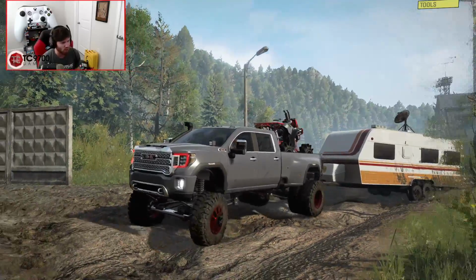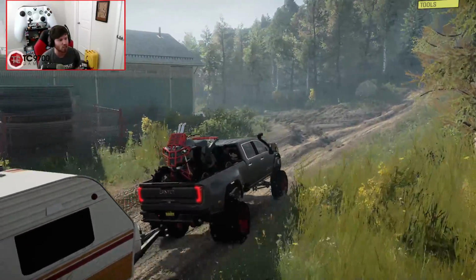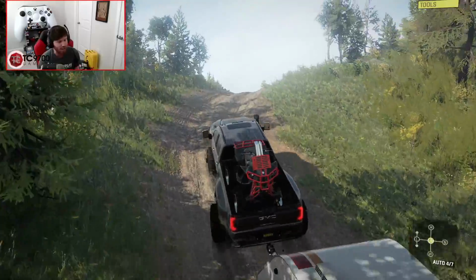I think I'm gonna head this way, though, because I feel like once we get up into the mountains, there should be some good places for us to set up camp. Now, if you guys know of any good areas to camp in SnowRunner, let me know in the comment section down below, and it could end up becoming the next area where I go camping. You never know.